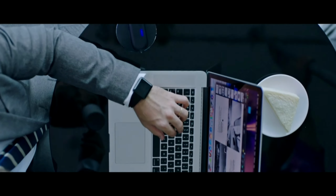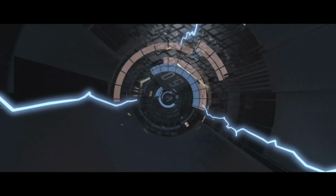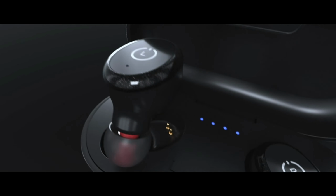Reproducing your music vividly. Bluetooth 5.0. Features the advanced Bluetooth 5.0 technology. TOZO T10 earbuds support HSP, HFP, A2DP, AVRCP, which provides instant pairing and stable transmission without interruptions.